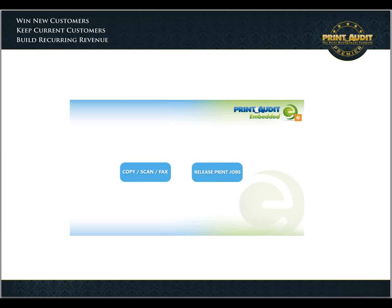So the user, your end user, your customer, they click on print. The job is then secured, and it's sent up to the Print Audit Secure server, and it waits for a device to allow it to be released. Now in this case it's the Kyocera device, but the job really can be released anywhere, but we'll show you what it looks like when you release from the Secure. But first thing you need to do before you do that is you need to validate who you are.